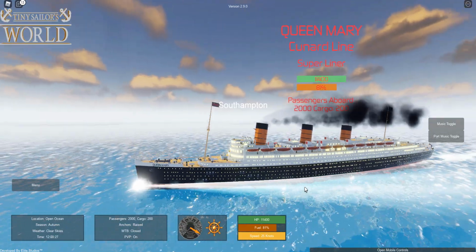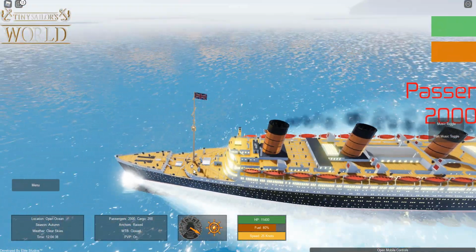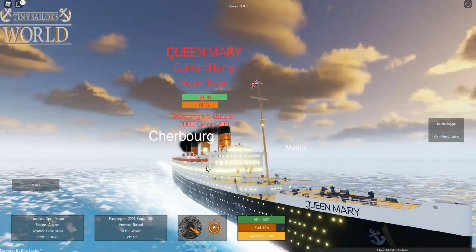Now, I'm pretty sure this is the pre-war version of the Queen Mary because it doesn't have the bridge crossing the well deck, and that's pretty cool.